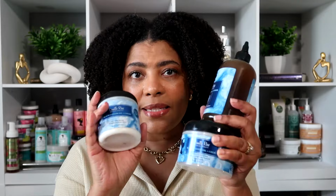So this butter cream, it does say it can be used to moisturize the hair and do braids and twists and things like that. So I figure I could get a set out of this. So yeah, Camille Rose was having a sale, so I picked up a few items from her.